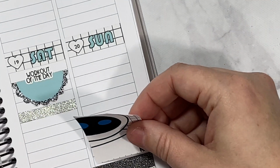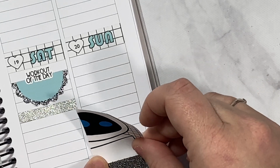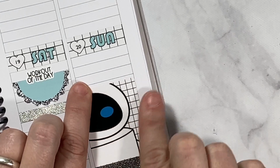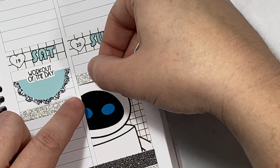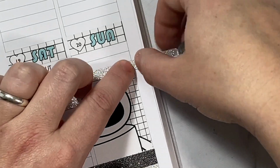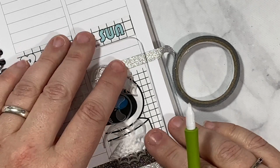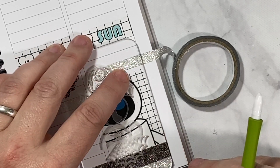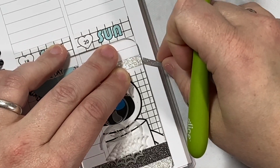I'm going to add this one here to be like the judgy person of like, did you do your stuff this week? Did you? That's what I'm going to do. And then I'll add this glitter washi, which I don't even remember where I got it from. I really don't. I think it was in a bundle from Michael's or something. That's probably where I got it. I have no clue, but I'm gonna try and use up the washi collection.